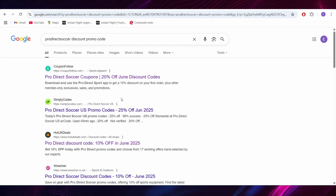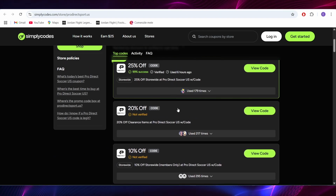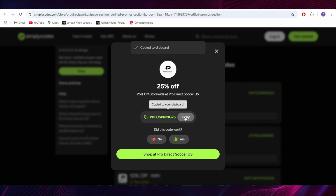Also, going back to the main search, you have this website which is called Simply Codes, and right here we have a list with other promo codes that you can use to get some benefits. So if you want to get this one with a 25% discount right here, simply select the button where it says view code, and this is the promo code. You can tap on this button to copy it, and you can apply this promo code on your next order to get a 25% discount.